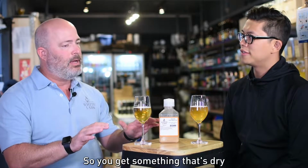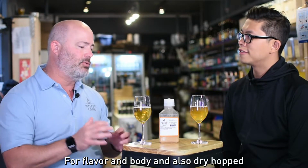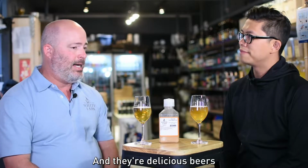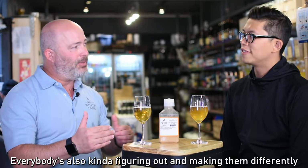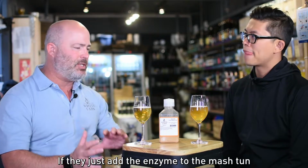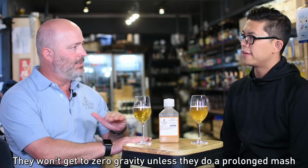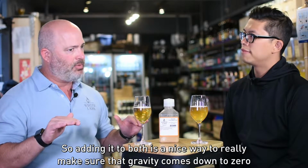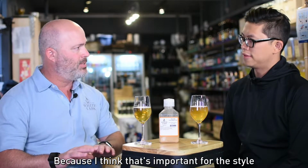And so you get something that's dry for flavor and body, but also dry hopped. And they're delicious beers. Everybody's also kind of figuring it out and making them differently. If they just add the enzyme to the mash tun, they won't get to zero gravity usually, unless you do a prolonged mash. So adding it to both is a nice way to really make sure that gravity comes down to zero, because I think that's important for the style.